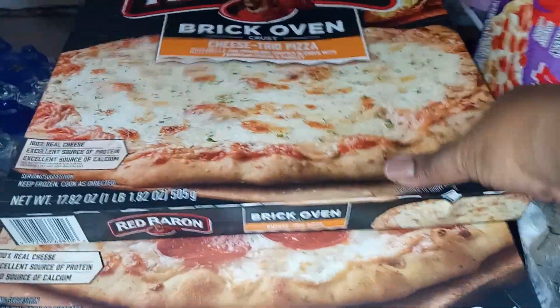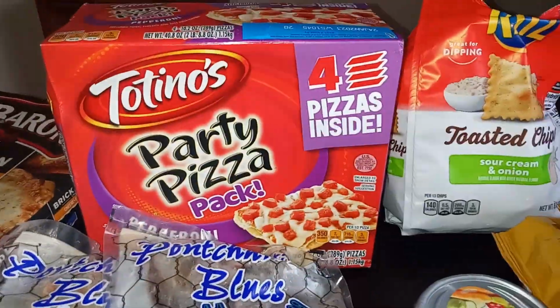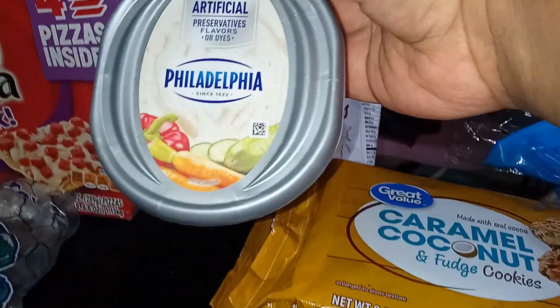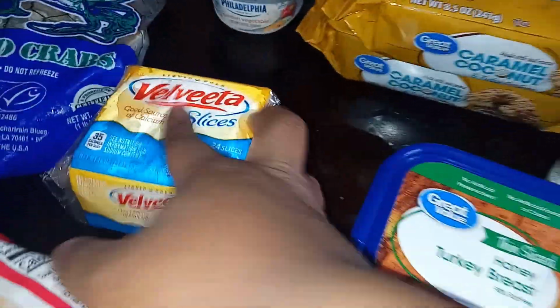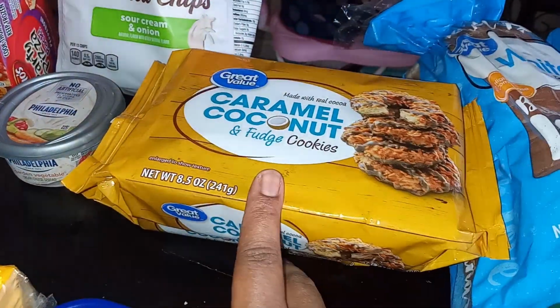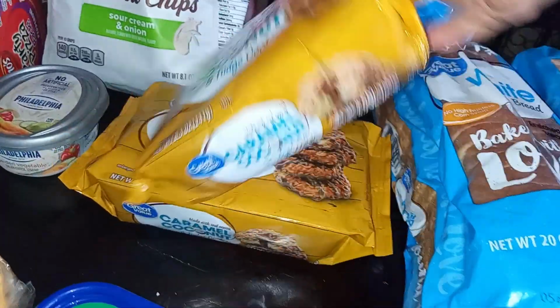Two pieces brick oven, cheese and pepperoni, catfish fillets. I got me some gumbo crabs. I got the kids some party pack pizzas. I got these toasted Ritz chips and this Philadelphia garden vegetable dip for a snack for me. Some cheese, turkey meat. I got some more complete seasoning. Now, I had one of the chocolate chip cookies with the peanut butter and the plain graham crackers, but they substituted for two of these kinds, so we'll see.